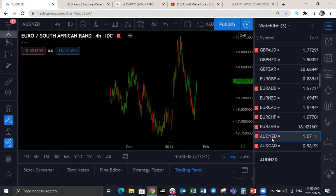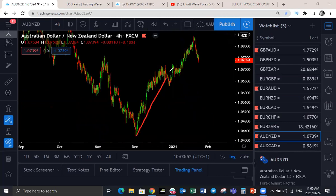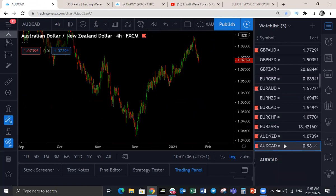Let's look at the crosses. AUDNZD. We're having a deeper pullback. We've had a pulsing move here. Look out for this pullback. It can either be a zigzag or it can be any of the corrective structures. It can be a flat as well. Otherwise, when that is done, we're going to look for upside.